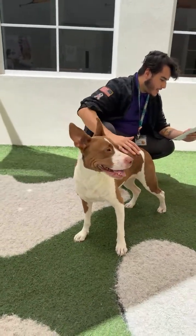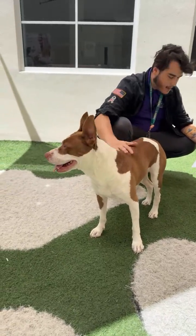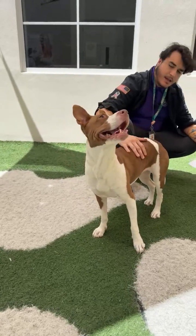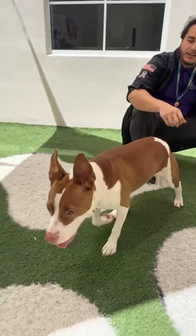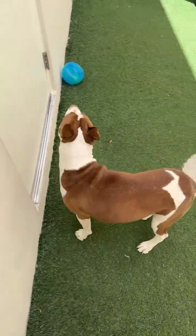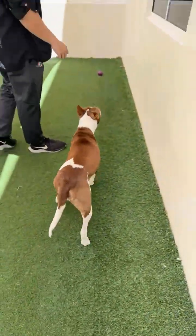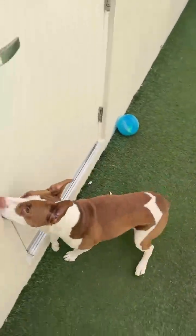So Nibbles herself is 5 years old. She clocks in at about 48 pounds, 48.2, if you want to get real specific with it. She initially came into us from a shelter in Georgia, but that was back in 2022. When she came into us, she was heartworm positive. She wasn't in great shape. You know, we helped treat the heartworm. We got her back on track, and she was adopted.